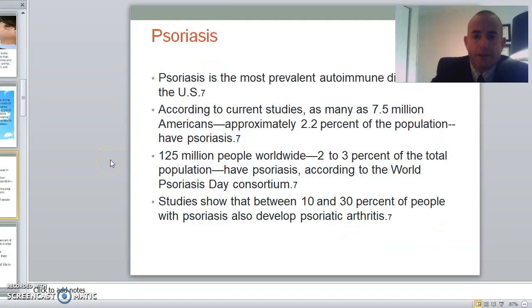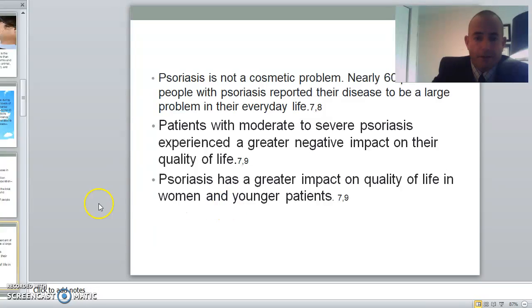Psoriasis. Psoriasis is the most prevalent autoimmune disease in the U.S. According to current studies, as many as 7.5 million Americans, approximately 2.2% of the population, have psoriasis. 125 million people worldwide, 2 to 3% of the total population, have psoriasis, according to the World Psoriasis Consortium. Studies have shown that between 10 and 30% of people with psoriasis also develop arthritis.